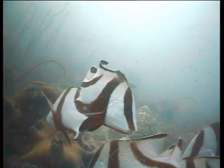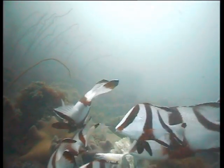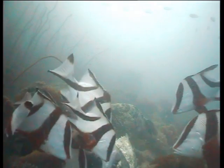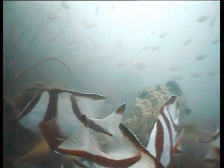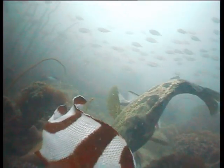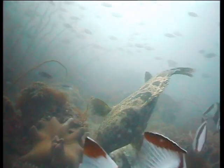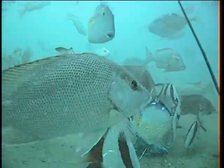Red emperor occur in a range of different places. They quite regularly appear in Gladstone Harbour, in fact in the Gladstone Marina. They're found close inshore with a number of other species on rocky reefs and so on. And they also occur well offshore.